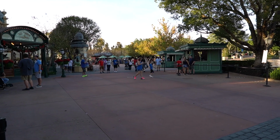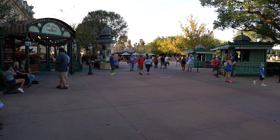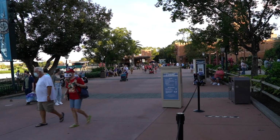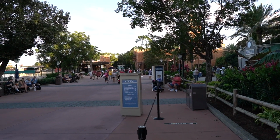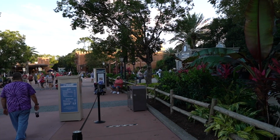I wanted to point out the crowd levels today. Now, it is definitely a busier day, but it's not bad at all, especially walking around the World Showcase. Now, the queue lines to ride attractions, those are a tad bit long, but not that bad at all. I'm very impressed today. It is a Sunday. I typically don't come on weekends, but today, yeah, I'm having a good time.